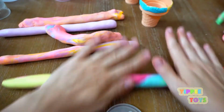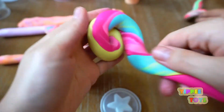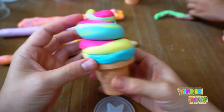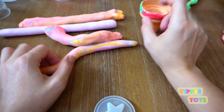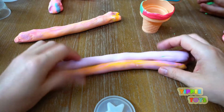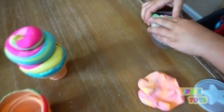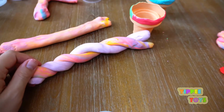And now I'm going to make an ice cream. Me too! You too? Look at my ice cream! Yum! That looks delicious. Now I'm going to mix these two together. I'm gonna twist. And then look what I'm making. You're making a popsicle. That's a colorful popsicle.